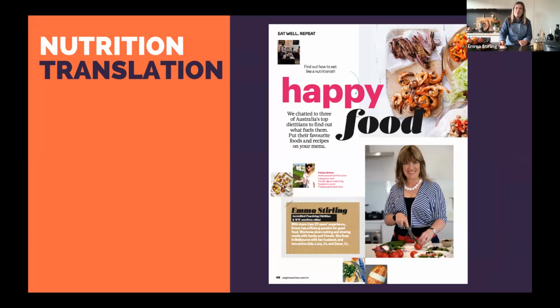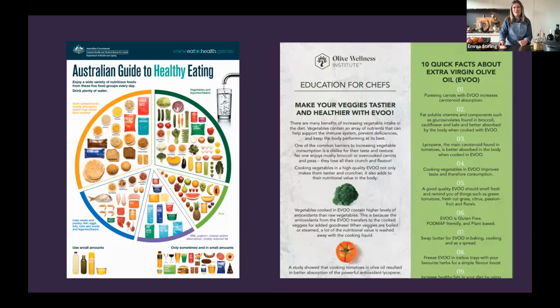When we look at culinary nutrition, we also need to think about what we are really talking about. Ultimately, we're talking about the science of nutrition translation. For those of you with a nutrition science background, we all talk about the Australian Guide to Healthy Eating, but it doesn't really tell people how to cook, how to shop, how to purchase, how to eat food, into what sort of dietary patterns, and what cultural considerations we need to think about.